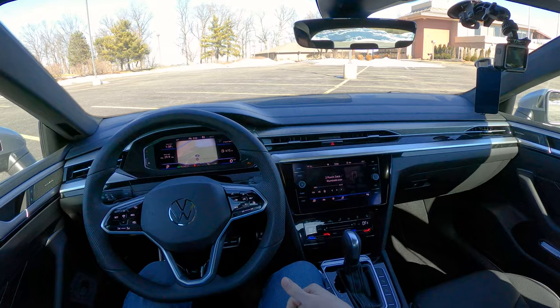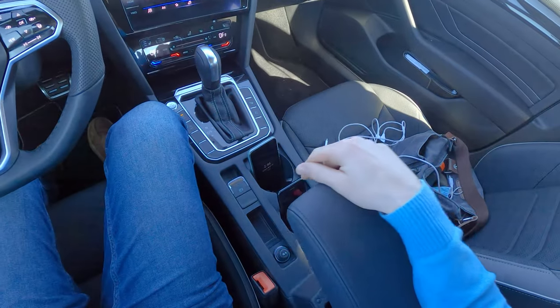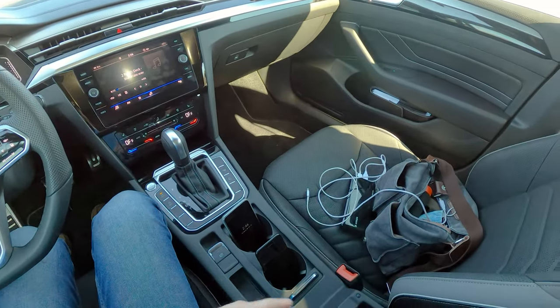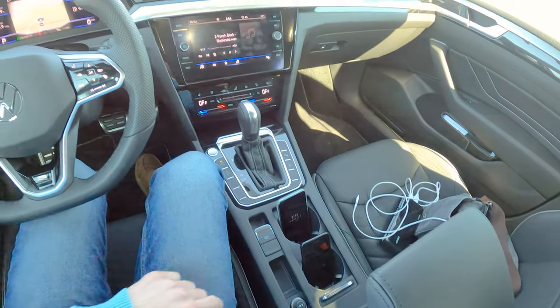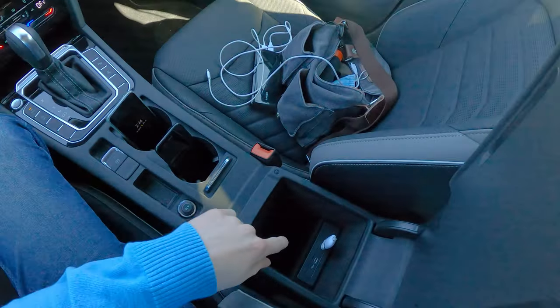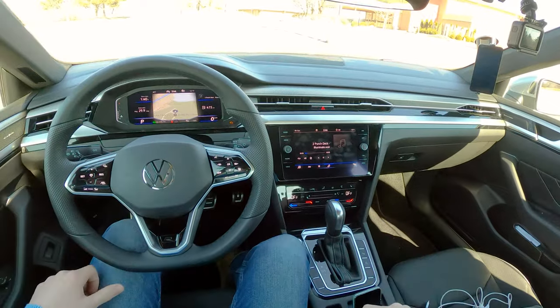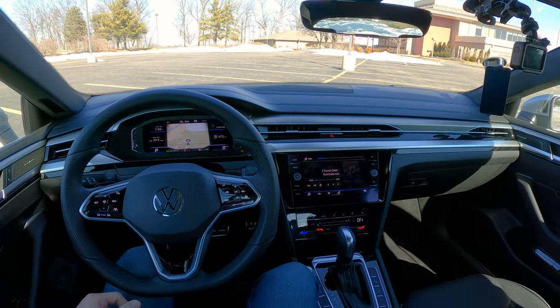For audio inputs in the Arteon, you have your standard AM, FM, Sirius XM satellite radio, Bluetooth, wireless Android Auto, and Apple CarPlay, so that's nice to see, and multiple USB-C ports. So what does that mean you're missing? Well, you don't have any USB-As, you don't have a 3.5mm auxiliary input jack, and you also don't have a disc player. Not the end of the world, but you'll definitely want to keep a USB-C to USB-A adapter in the car because you will certainly have people or devices or something that's going to need USB-A at one point or another.